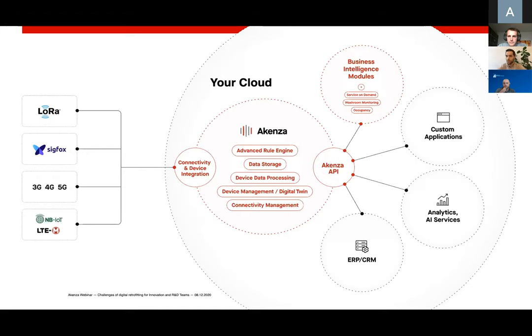Out of the box, what we offer on top are the business intelligence models. BI models are meant to cover most used use cases, for example, in the application of smart cities or smart buildings. I'm thinking here about the use case of occupancy management that shows you the occupancy of a specific floor or a building or area where you're in. These were just a few words about akenza.